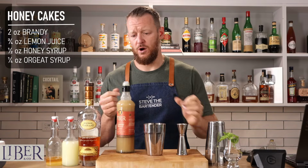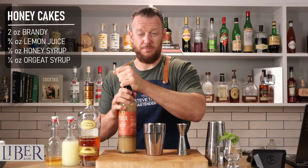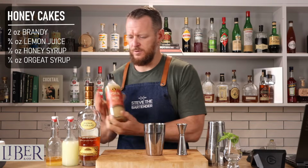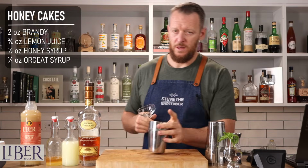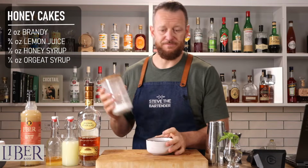It's also got some orange blossom in there, so it has a touch of a little floral note to it, and a bit of almond oil, which gives it that marzipan note. And before I shake it, I'm going to prep the glass and give it a sugar rim.